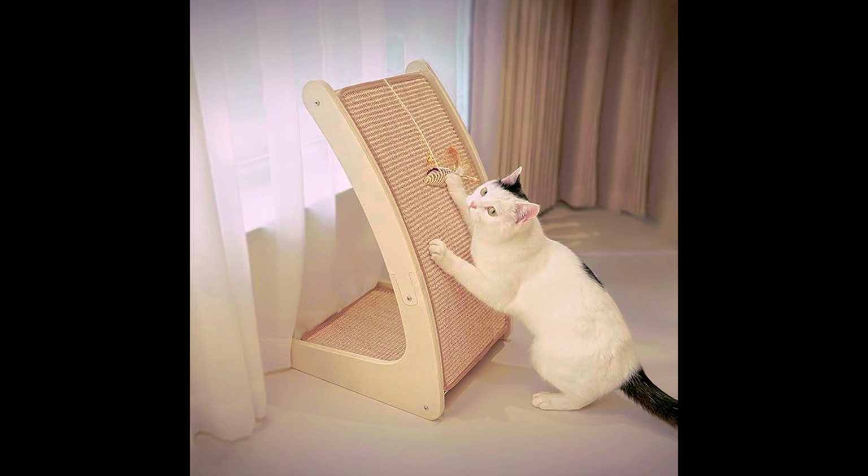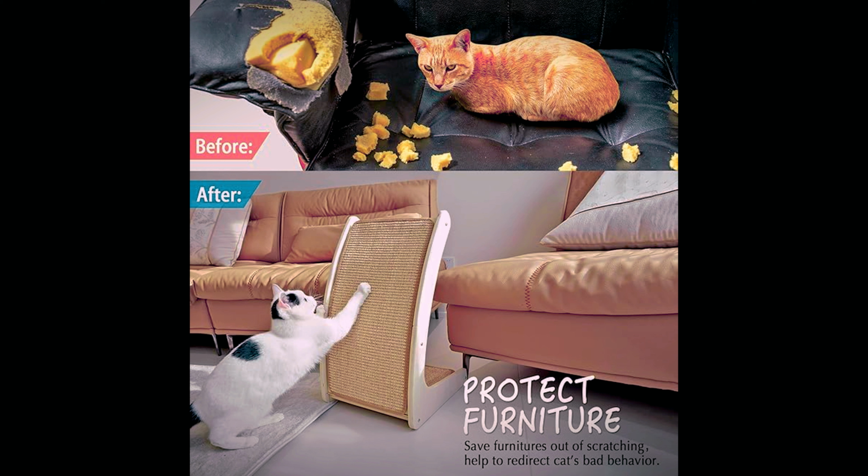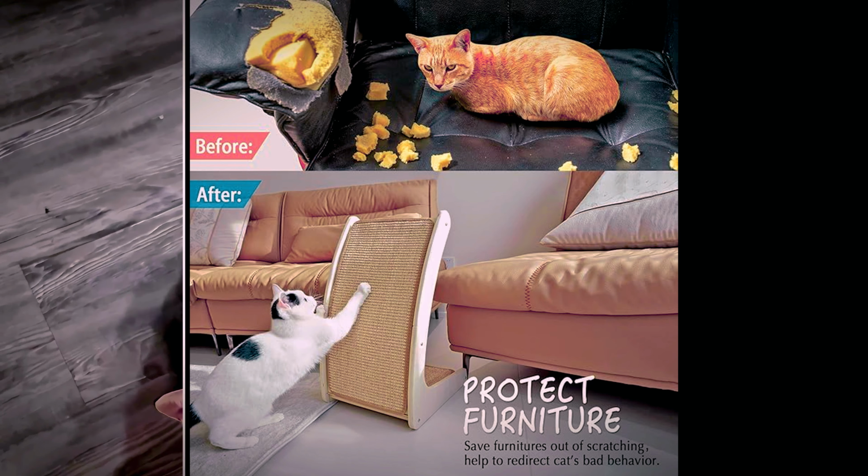And I have found that, especially if you have litter boxes on carpet, they'll scratch the carpet. So you can get something like this placed by the end of your couch where they're scratching. You naturally want to have more than one scratching post in your house. The more cats you have, the more scratching opportunities you want to give them that are healthy. So this is one way that you can use a wood carpet-free scratcher if you have carpeting.